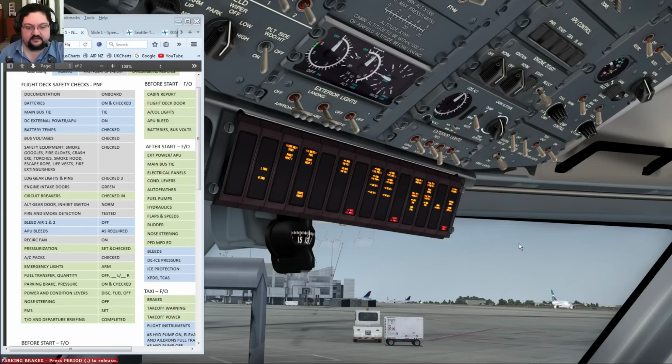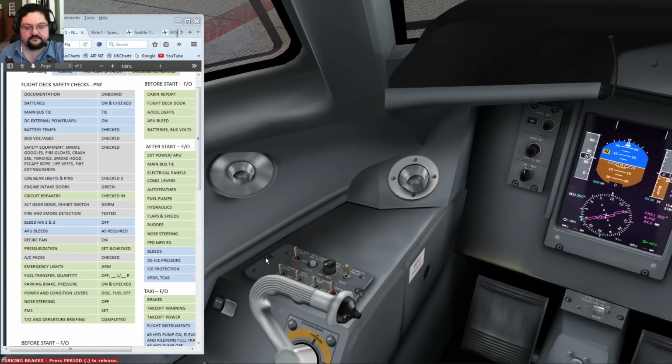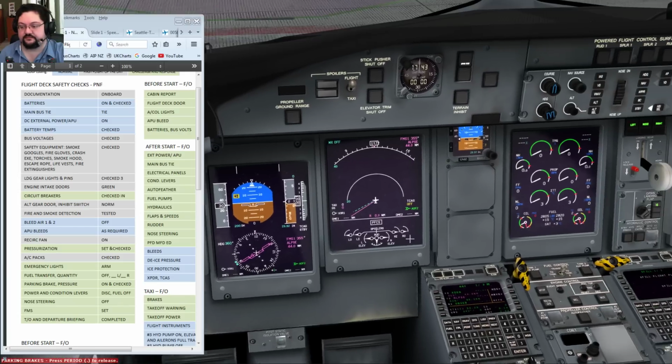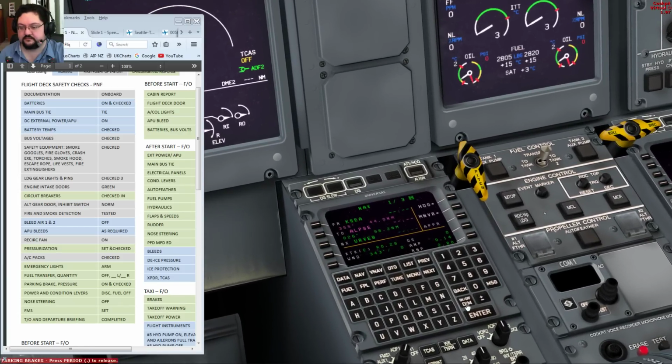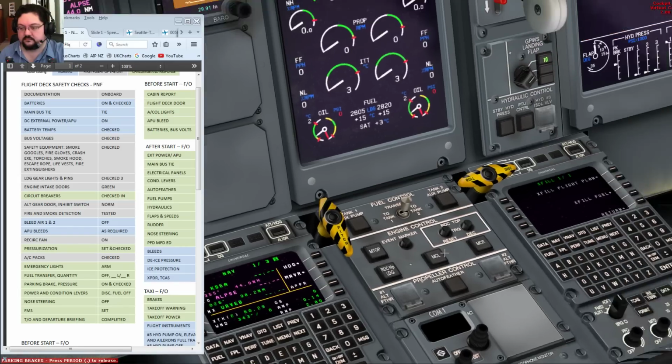Fuel quantity is checked, parking brake is on. Power condition. Seattle clearance, United 462, IFR to Denver with information Foxtrot. FMS is set. United 462, clearance on course, stand by.